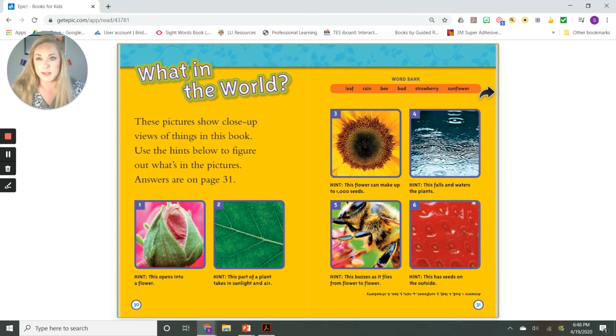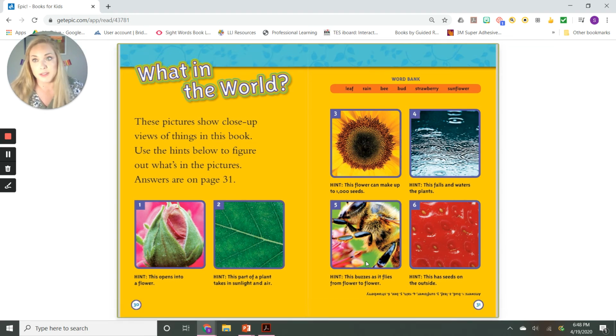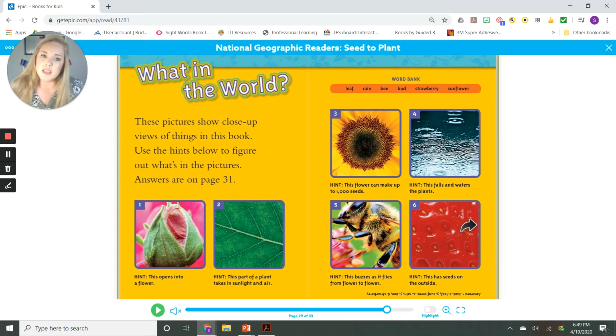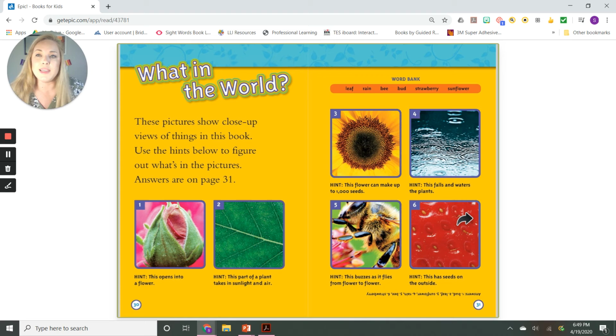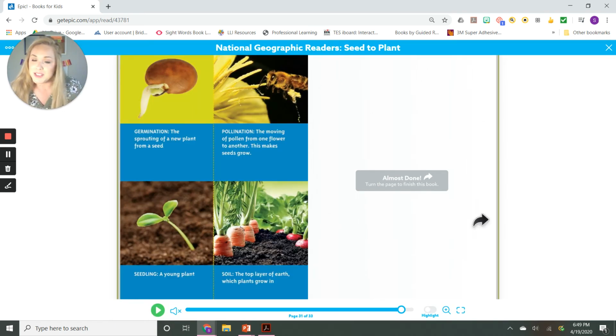Number 4, this falls and water hits the plant. What comes out of the sky? Rain. Number 5, this animal buzzes as it flies from flower to flower. Carries pollen. Do you remember it? A bee. And number 6, this fruit has seeds on the outside. Do you remember what that one was? A strawberry. Nice work.